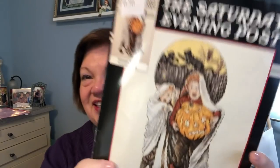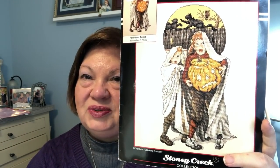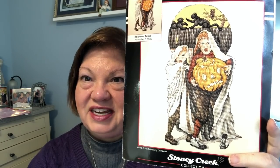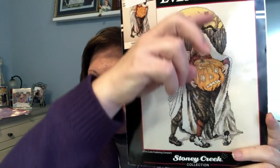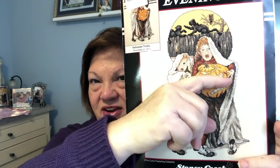So I've been working on Halloween Tricks. I've been trying to get most of the stitching finished so I can go back up here. I've done the back stitching till about the middle of the piece. I've stopped about right here, thereabouts. But I decided to go ahead and get all the stitching done and then go back and finish the back stitching on the bottom half because there's so much of it. I'm just putting it off, I think.